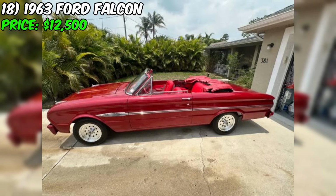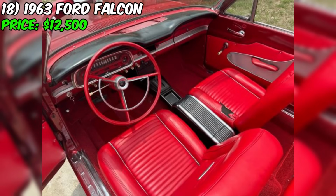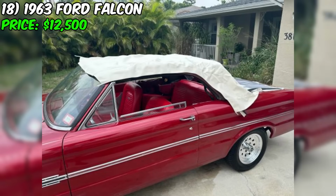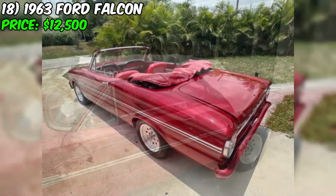The car also comes with brand new American racing wheels and like-new tires, which give it a sporty look. And if you're a fan of stopping power, you'll be happy to know that this Falcon has front disc brakes and a 9-inch rear end with 5 lugs. Under the hood, you'll find a 289 V8 engine that starts right up and runs well. It's paired with a new 2-barrel carburetor, so you know it's getting plenty of fuel. The only issue is that the mufflers need to be replaced, but that's a relatively easy fix.